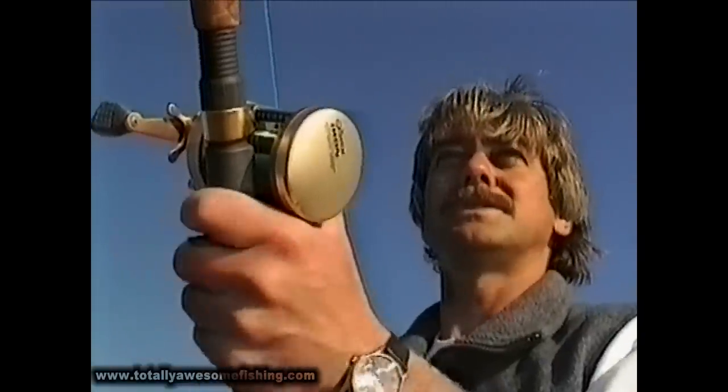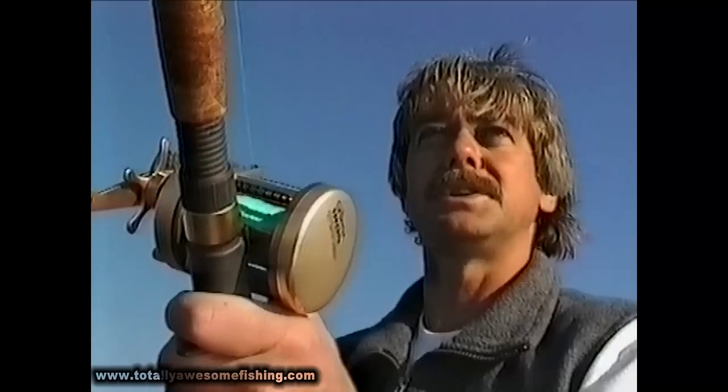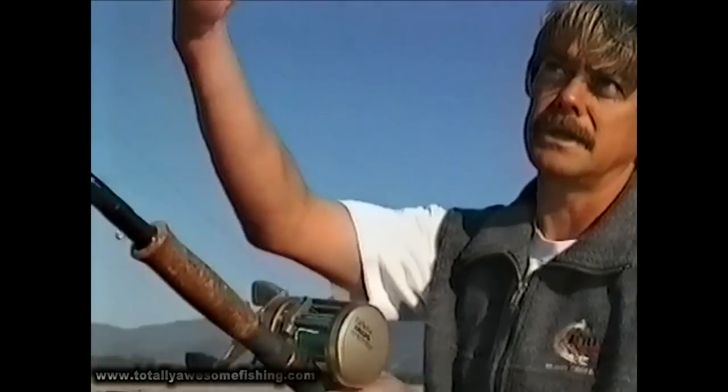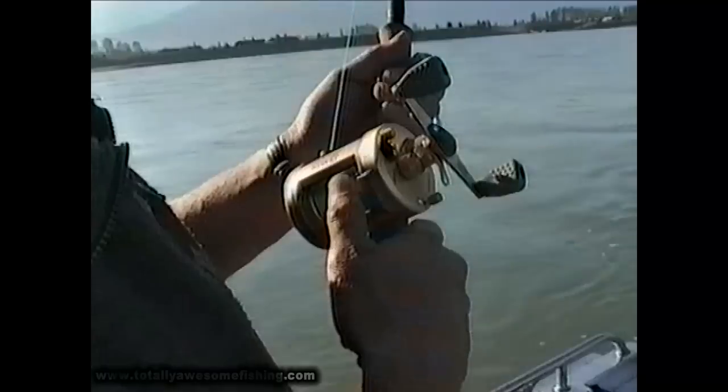Okay, so we just cast out in the current a little further here. We're using a 10-foot two-piece rod. It's a salmon steelhead combination. It's got a lot of strength in the bottom end of the rod and some sensitivity in the tip. It's an ideal rod for this kind of fishing.